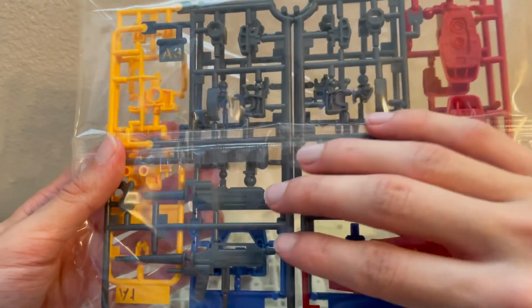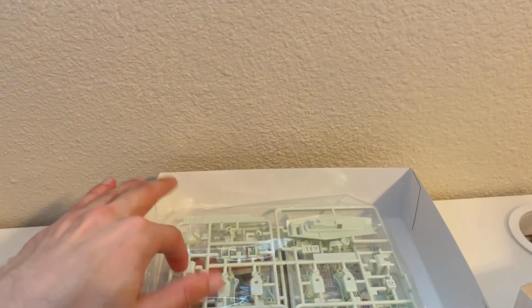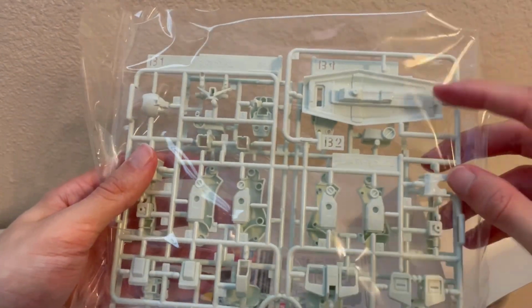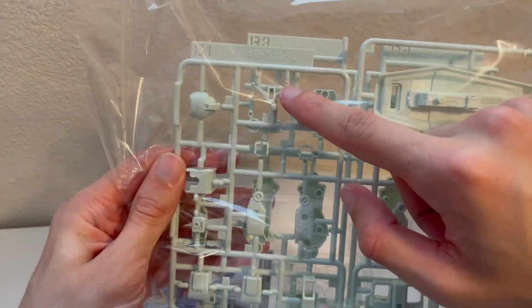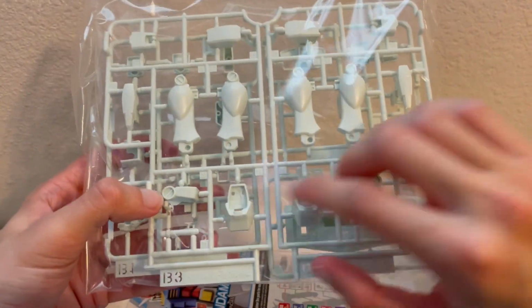For the shield, there's a look at the gun down there. There's some more joint parts. And then, of course, we get the whites for the rest of the body parts. So we get the arms here, the waist, the shield. Looks like there's a back part of the head. There's the V-fin there. And then on this side, we get all the leg parts here. We get the ankle parts and some more feet part down there.